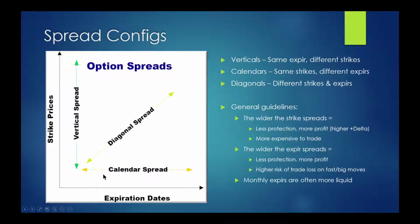Calendar spread, you've seen this from Harry. He's phenomenal at calling these out. So you're selling a shorter expiration date at the same strike and buying a further out expiration date at the same strike. And really, all you're playing with this is the value of the extrinsic value, and then some of the time decay.